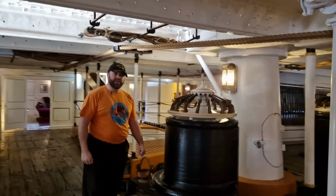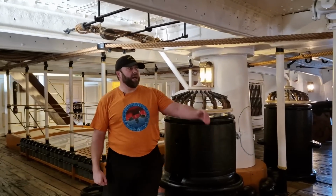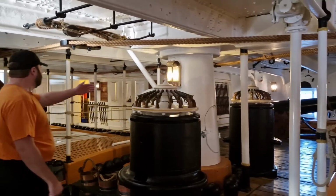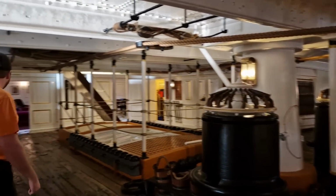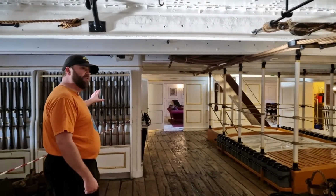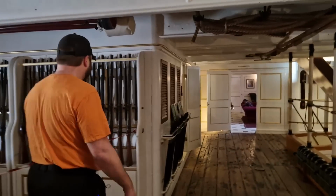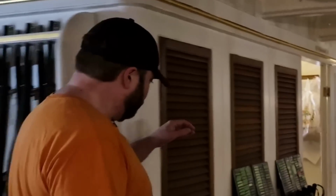It's necessary for officers and NCOs to be armed in boarding actions or if they're going ashore. We have a whole load of muskets, to an extent rifles, all around us. They're slowly moving towards a bolt action system as time goes on. And we have swords, of course, which are even more important, because doing a boarding action without swords is just sad.